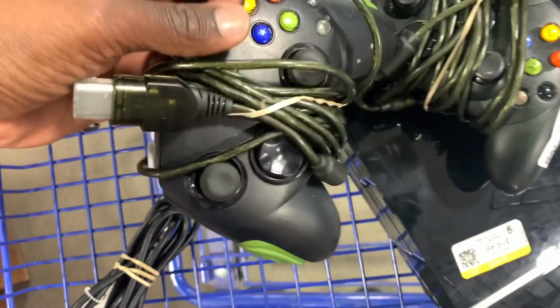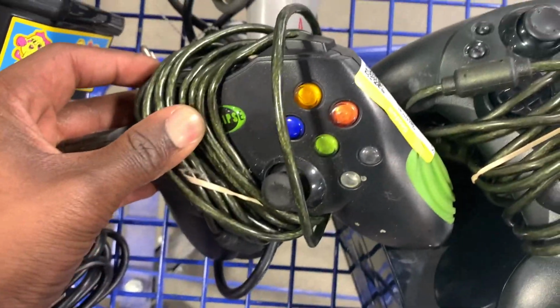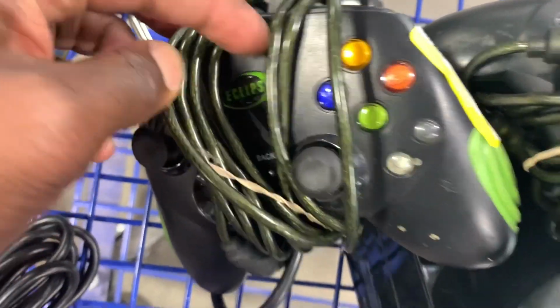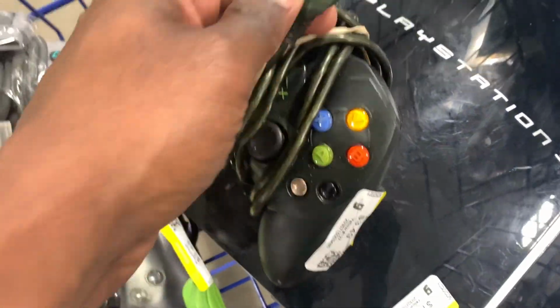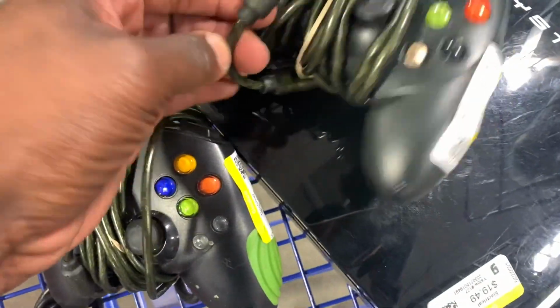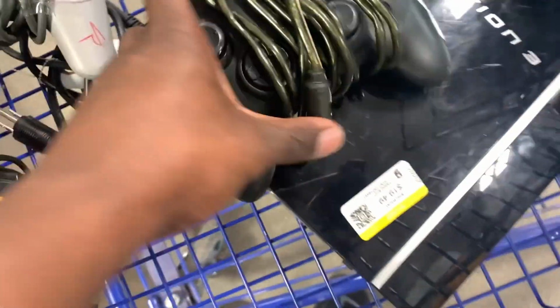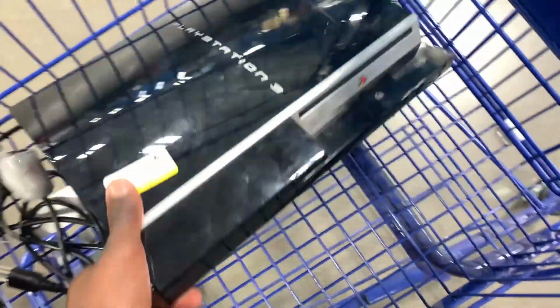I usually always sell those for about 25, but this one was an aftermarket one, so I ended up passing on this one. Not to say that it wouldn't sell, but they usually do take a little longer to sell, mainly because they're aftermarket, so most people don't care for those. But the good thing is that it did have the dongle attached to it, and that's one of the biggest things you got to look for when you're selling these Xbox controllers, because sometimes it's just missing that extra attachment. So just make sure those are there.